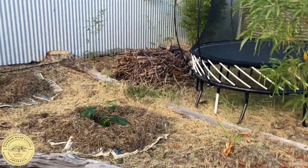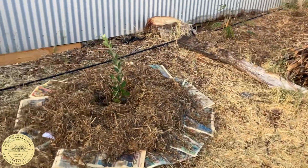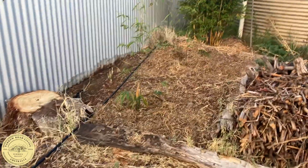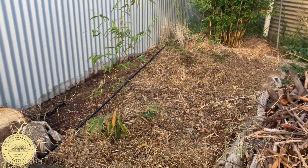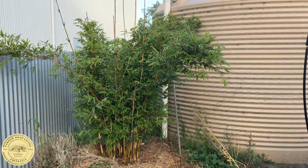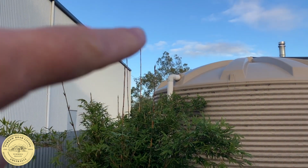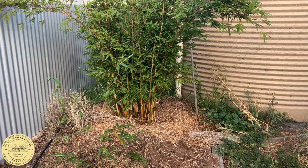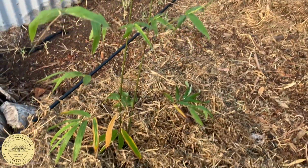I've planted a few trees here. So I've put a fig here. We've got a feijoa there and 2 bamboos to complete this area here. As you can see, this large bamboo has been in about 5 years now. It's got all these new shoots, which is fantastic, and we just couldn't bring ourselves to hack them up to plant them here, so we bought some new ones just to complete the space.